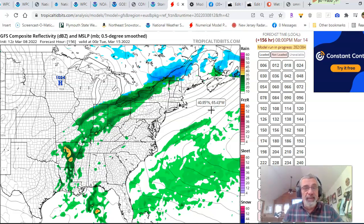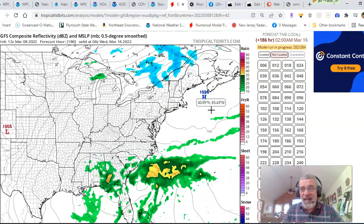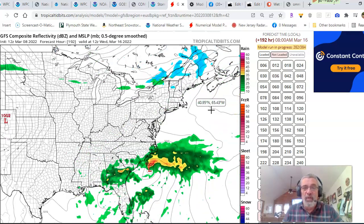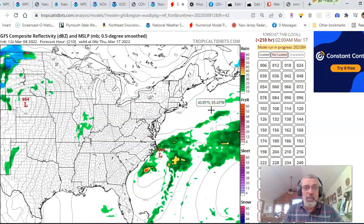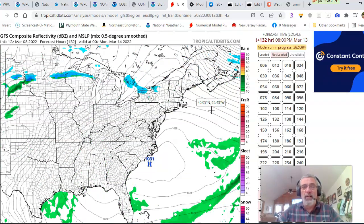We're going to warm up fairly quickly as we head into Tuesday. Weak front goes by, not a whole lot of cold air behind that. And then there doesn't seem to be anything of consequence here as we move through the latter part of next week. So that's at least an early glimpse of what the long range looks like.